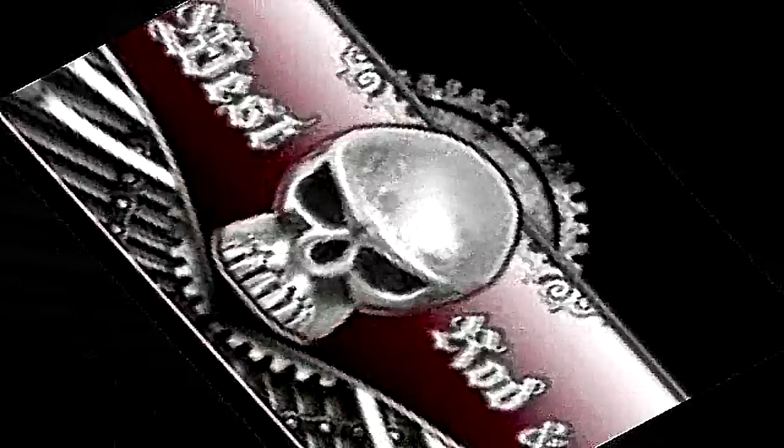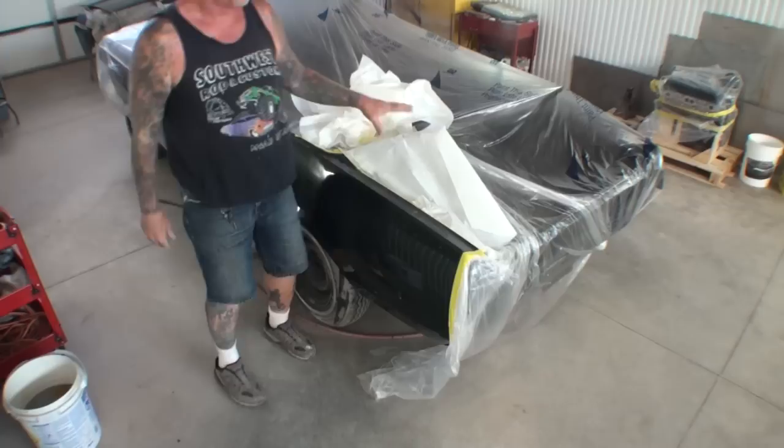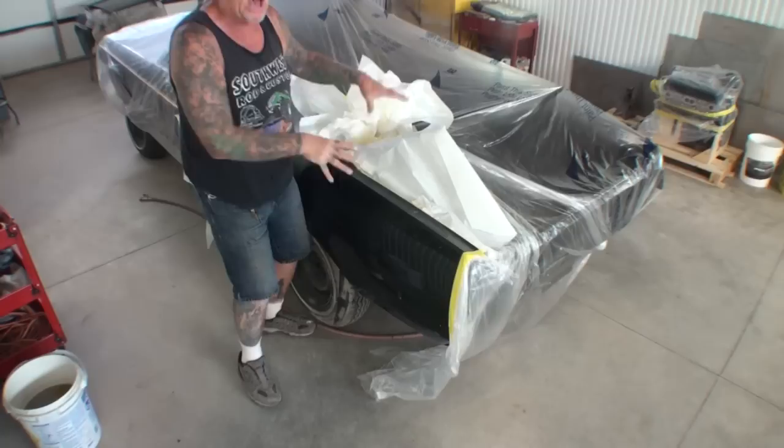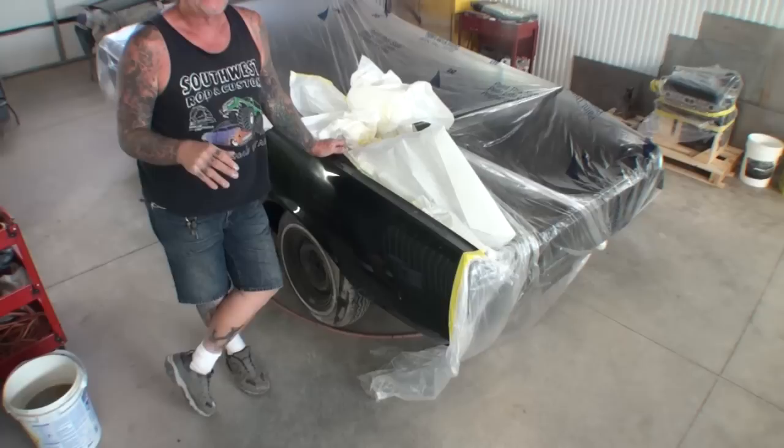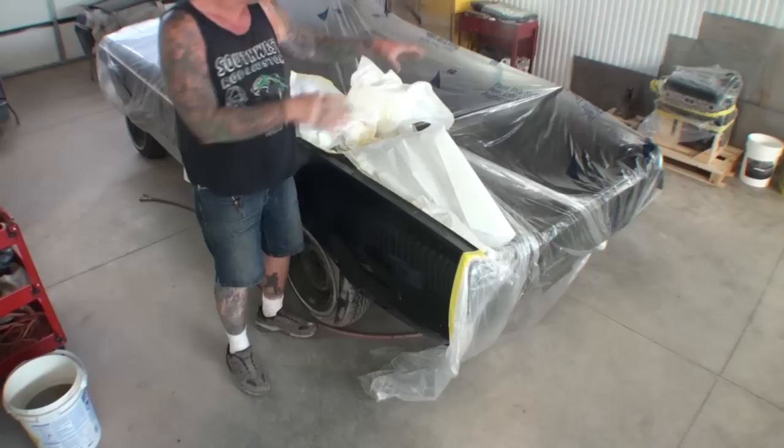So let's get back to our story here on our situation. When I redid the bodywork on the deck lid and did everything that I had to do, I had to have the deck lid mounted on the car. It's very hard to get a bolt-on panel perfect when it's sitting on a stand or on sawhorses, or something where it's not solidly mounted on the vehicle. So I had to put it back on.